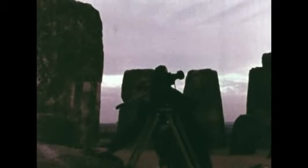This is the arch that marks the midwinter sunrise. On another cold December day, we positioned ourselves at dawn to film through the arch. The sun centered in the slot exactly as predicted.